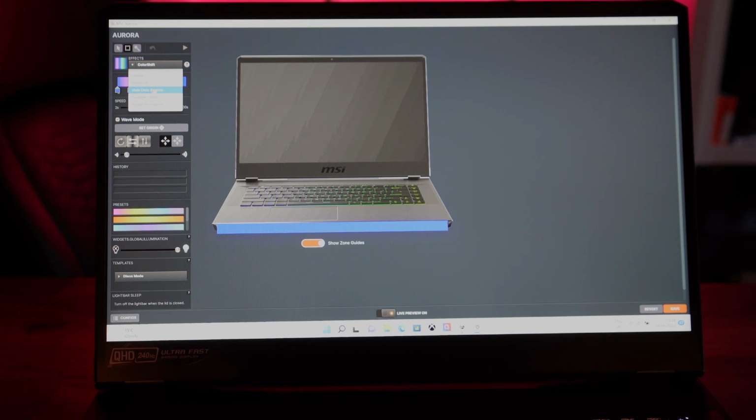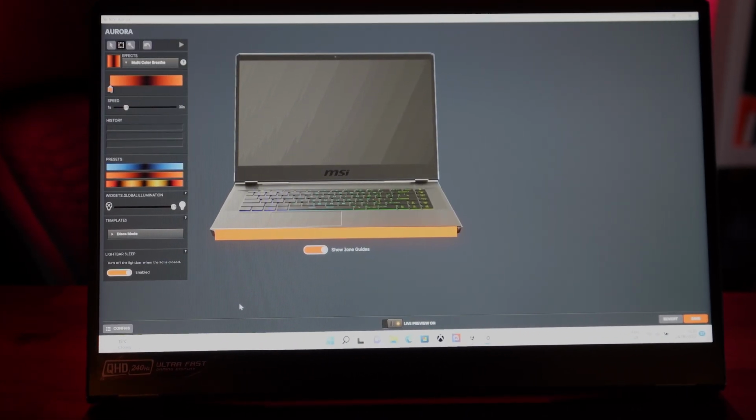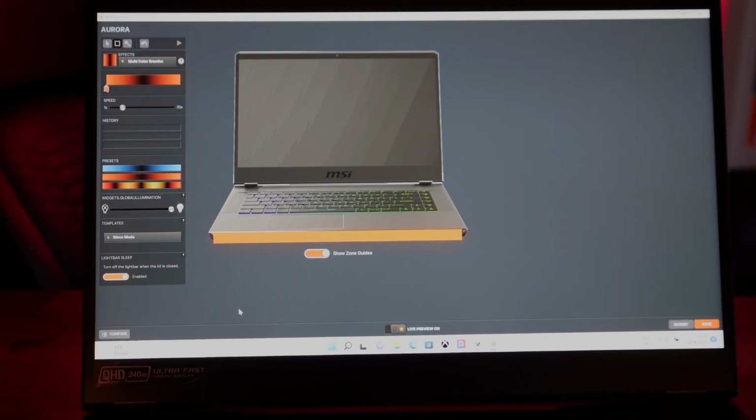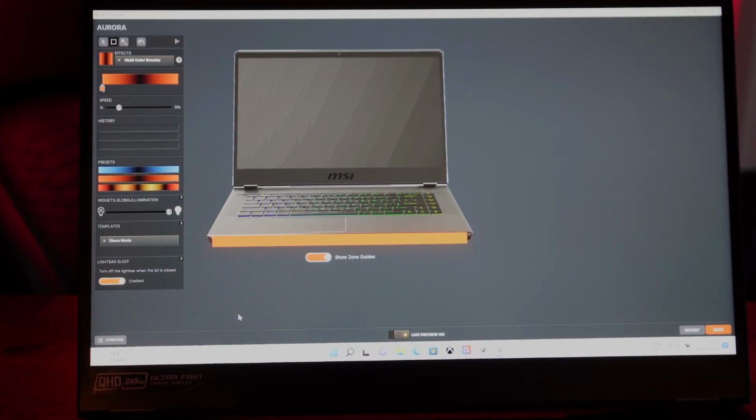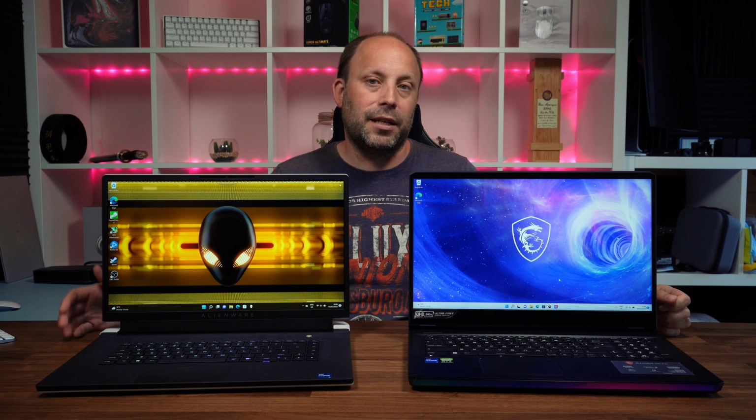With regards to the G76, we have the MSI Center for all your profiles and a lot of your gaming keys and other bits and pieces. But the lighting is actually handled by the SteelSeries software because they've partnered with SteelSeries for this keyboard and the lighting strip. You have to have 2 pieces of software, but both of them are very good, and I do prefer the software on the G76 than the Alienware Command Center.